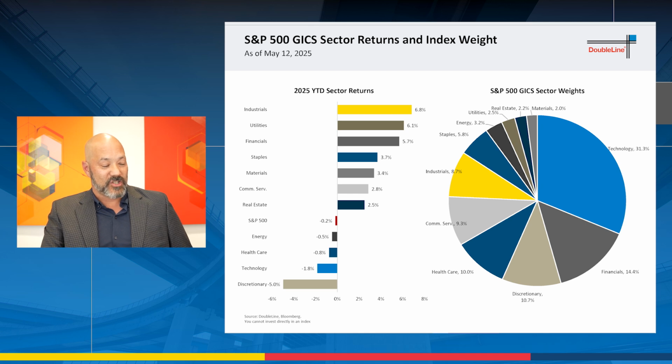But consumer discretionary and tech, two of the 3 largest pieces in the S&P 500 on the pie chart on the right, were definitely your worst performers, and a way to really think about how to move away from that large overweight in tech, or a way to play that. And one way to do that is through a sector rotation strategy.